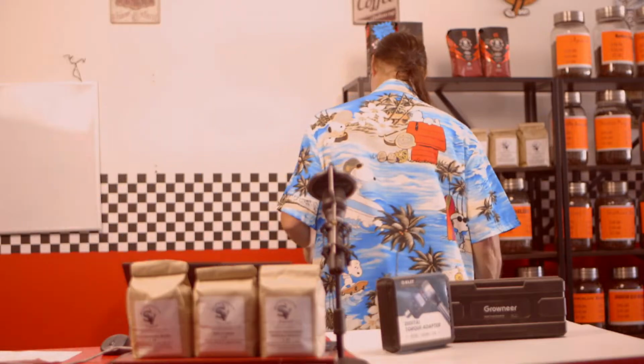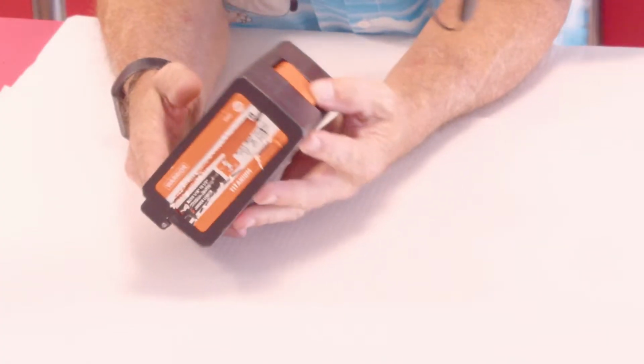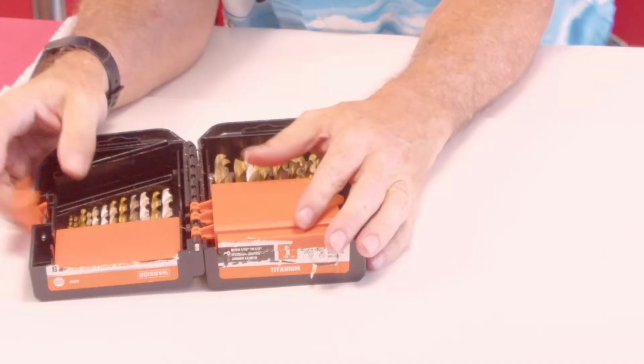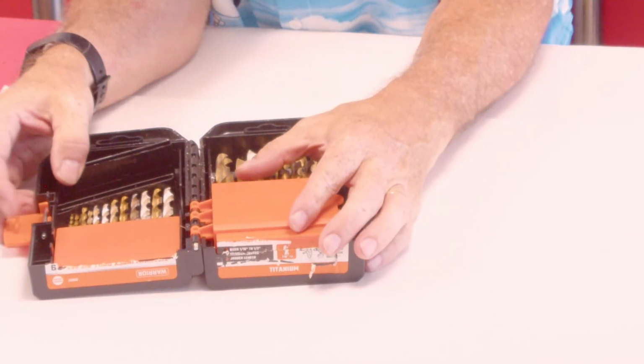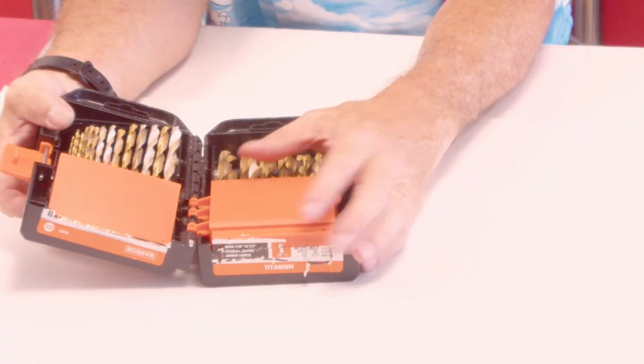All right, so the next tool in the list is going to be a set of drill bits. Now, I particularly would love to own a set of nice drill bits, and what ends up happening inevitably is I spend a whole bunch of money on a nice set of drill bits and I break them.